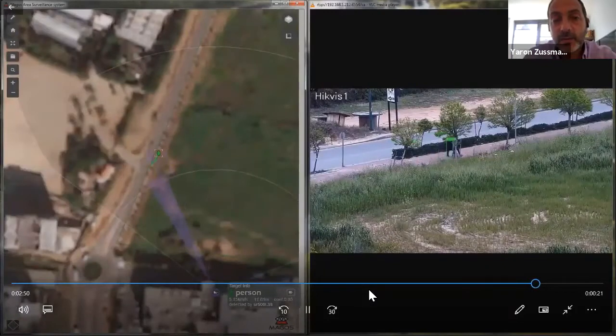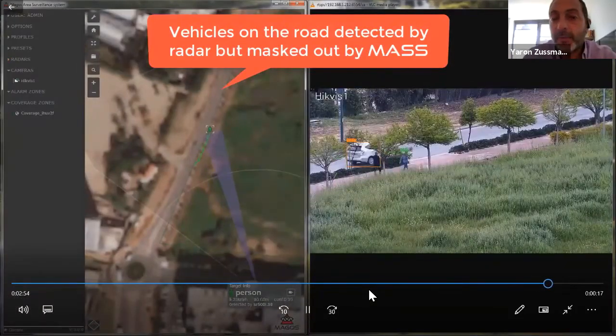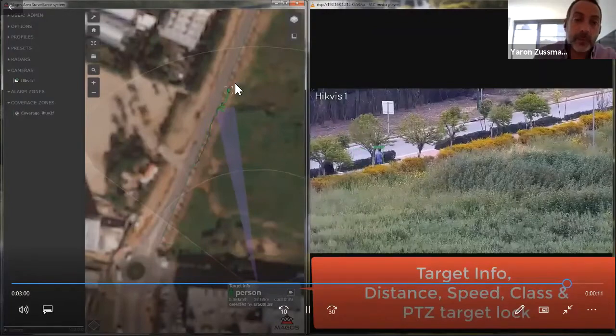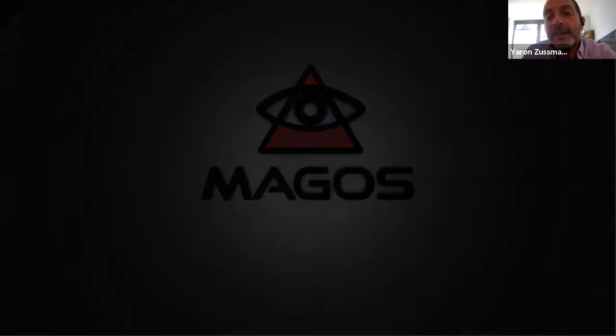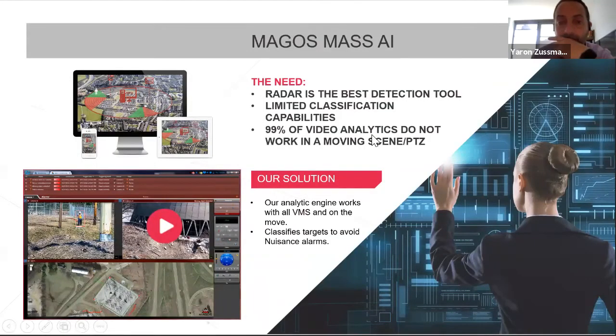And as these guys walk, they're going to be classified as human. And we can see that a lot of cars are going on that road and they're not creating an alarm, although the lobe of the radar is actually getting those guys. So again, really cool technology with mass AI allows us to do that differentiation between people, events and others.